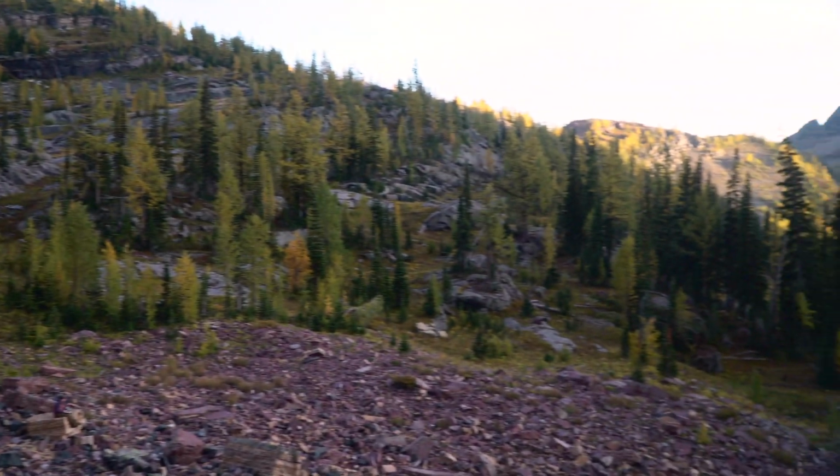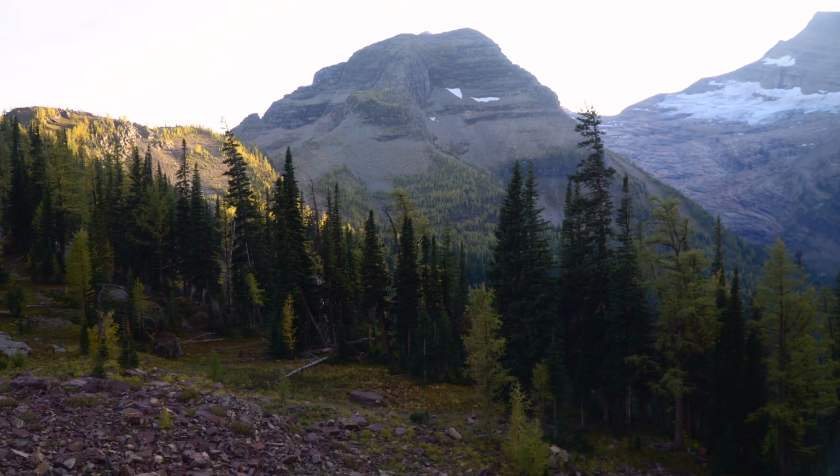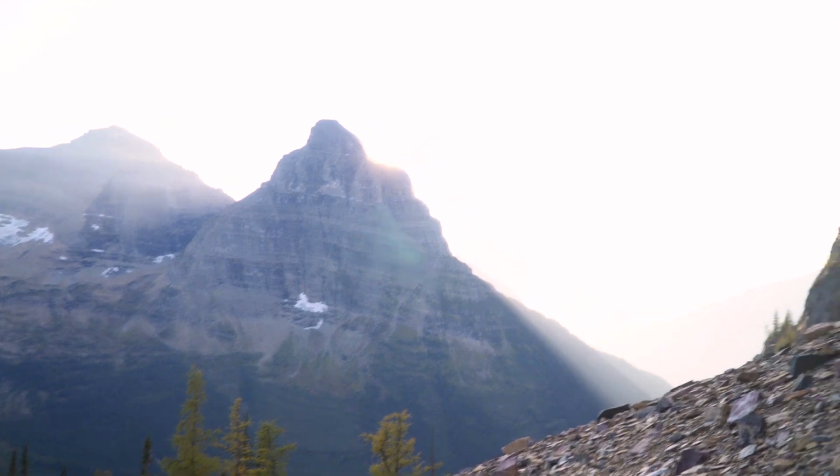But pretty cool. Wonderful colors on this side too. And you can't argue with this. It's just neat. Oh yeah, that's what I'm at the base of. That's cool too. Anyways.